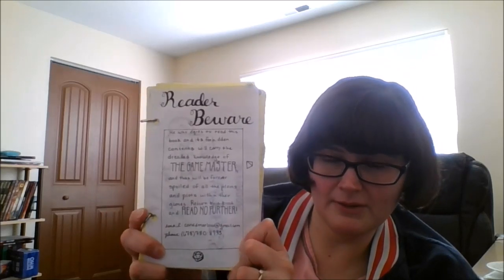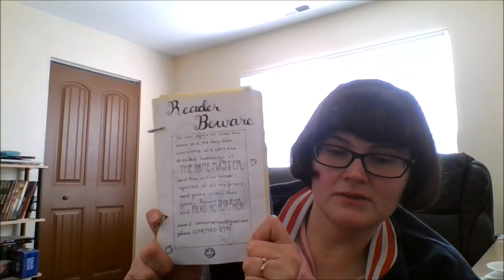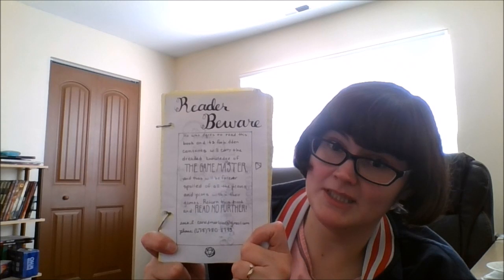In the front here you see I have it filled with yellow legal paper. That's because I was recycling and upcycling an old legal pad. And then in the back I have dot grid style paper that I had printed off a whole bunch of for my Red Book of Westmarch, and I had a bunch extra, so I just plopped it in here. It works very well. On my front page it says beware, or reader beware, which of course I kind of nicked from R.L. Stine stuff, because I did used to read R.L. Stine books when I was really little.